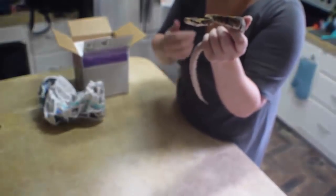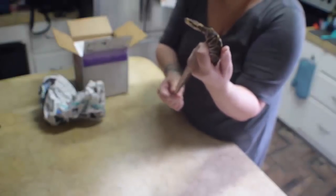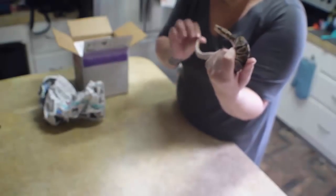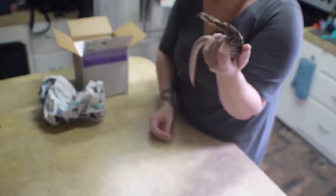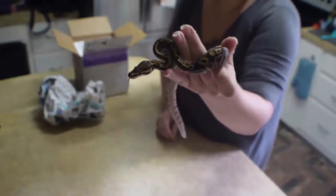So I'm going to take him and go set him up in his new enclosure, and hopefully I will get that filmed for everyone. But until then, here he is. The cutest.